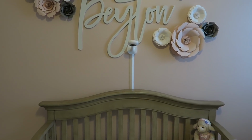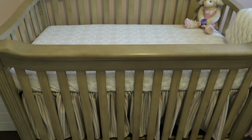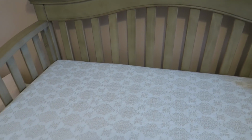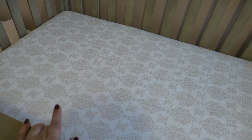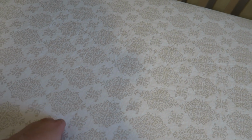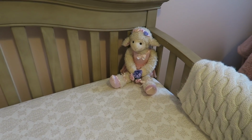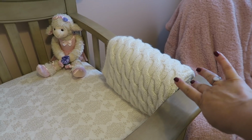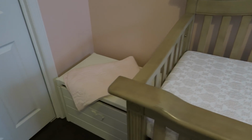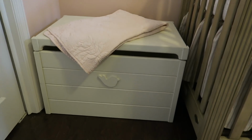Obviously her little baby monitor. And then we have the crib with the bedding. We talked about how my mom made the skirt. She's also made a couple of fitted sheets. This one is actually one we bought on clearance at Buy Buy Baby, but it's just perfect and it feels almost muslin-y, very soft. I love it. I have a pretty little knit blanket. And then over to the left of the crib is a really pretty pink blanket.